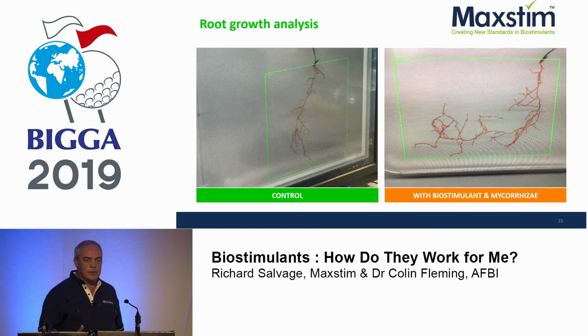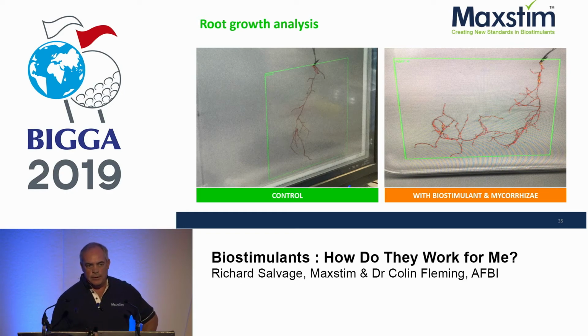So applying that to ryegrass, we treated a range of many samples of ryegrass plants. We separated them from the substrate and dyed them in red dye overnight to help visualize the root system. We were then able to use a computer program to analyze the results. Again, this is a typical response from hundreds of samples. Using the computer software, we were able to measure root length, diameter, number of tips, and forks. So we got a really good understanding of the root morphology. And as you can see, the treated plant on the right-hand side was significantly more developed.